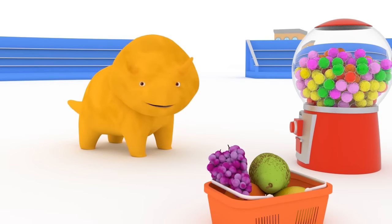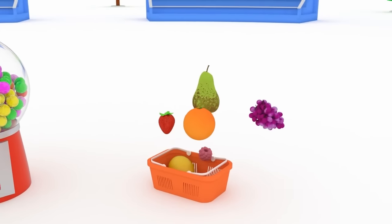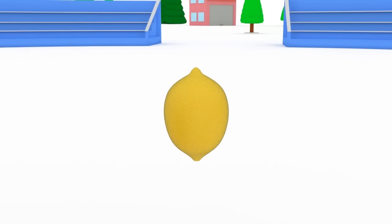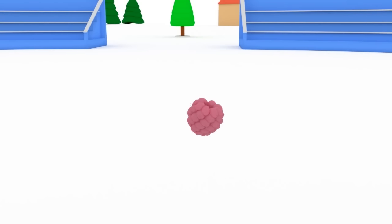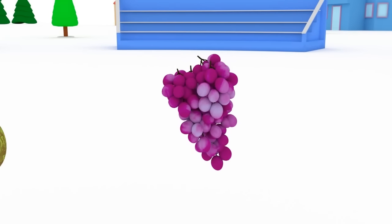Dino, we learned so many fruits today. Would you like to sum up? Lemon. Orange. Strawberry. Raspberry. Pear. Grape.